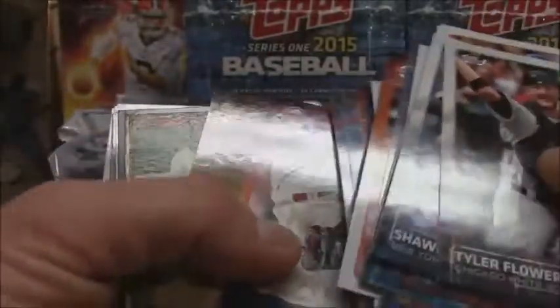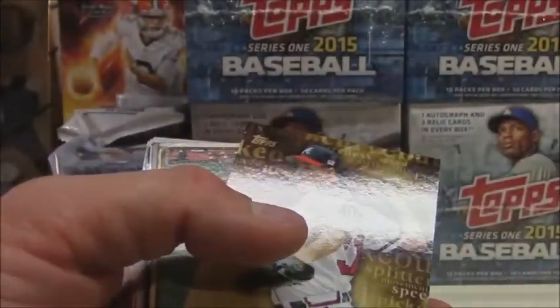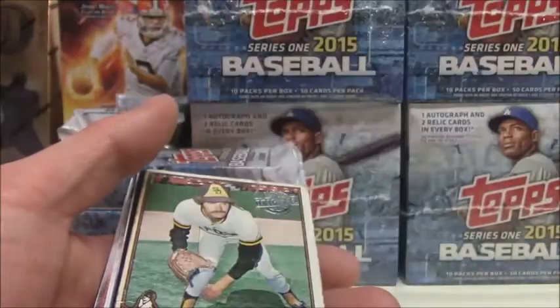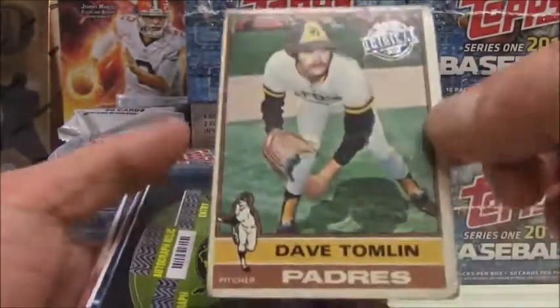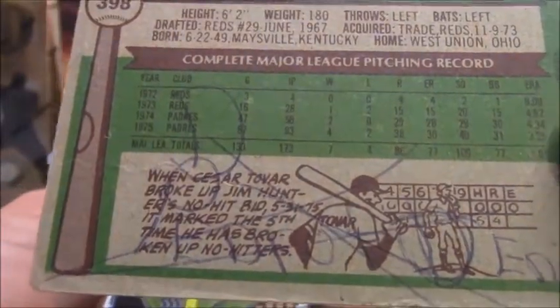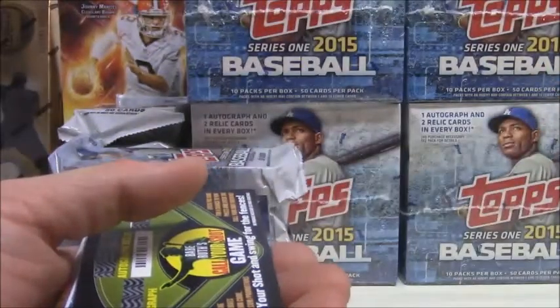Oh, the base. Maddox, Archetypes. Dave Tomlin, buyback. That one's in pretty rough shape there. Look at that. Why would they even do that? Come on. It's all beat up bad.